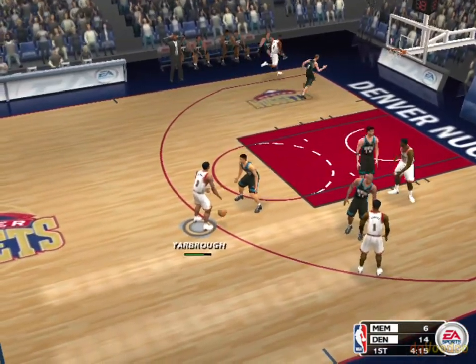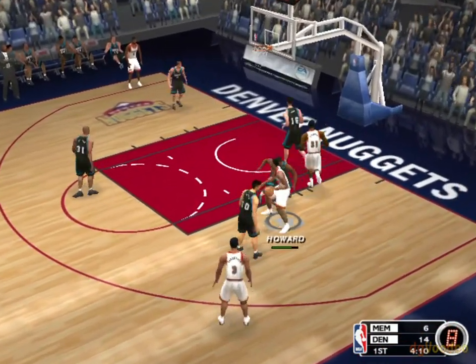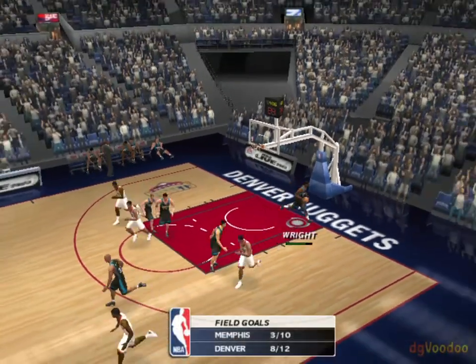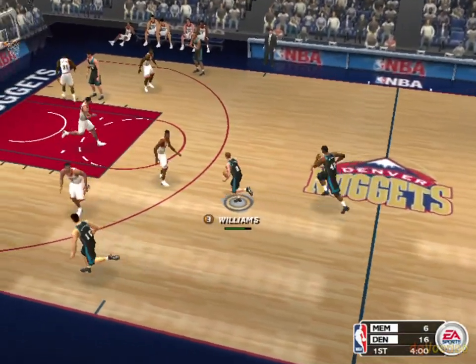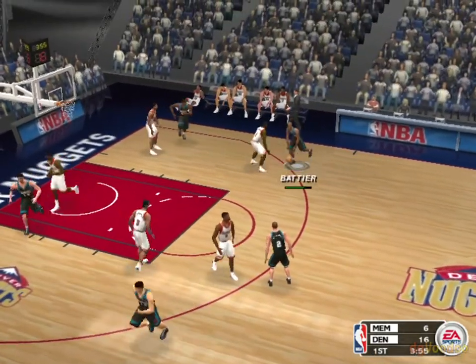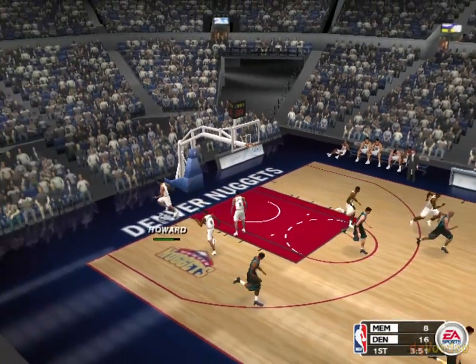Dish to Yarbrough. We're seeing the post players trying to establish position. He's looking for the entry pass so he can go to work, Don. This team has been able to convert a lot of shots in this game. If they can run a few isolation plays for him, he'll come up with points. Battier hits it.